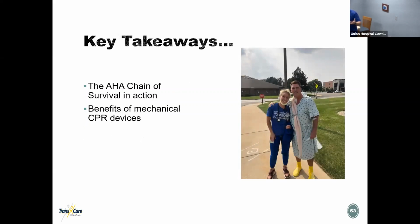So just some key takeaways from this: this literally showed all the steps of the AHA chain of survival in place: early recognition, early CPR, early access, early ALS care, continued care in the hospital to discharge and rehab. It also showed some benefits of mechanical CPR.